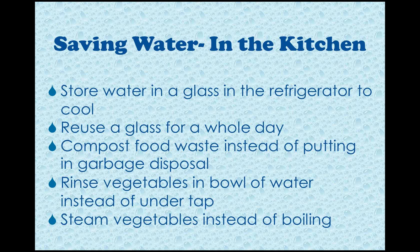Compost food waste instead of putting it into the garbage disposal. Composting is great because you don't have to put it in the garbage disposal or in the trash can. And we are actually selling compost bins because we're trying to get people to use them instead of putting food waste in the garbage disposal or having it end up in the landfill. As Americans, we do waste a lot of food, and so composting is a great way to utilize that food waste.